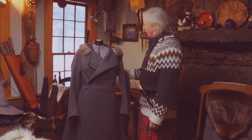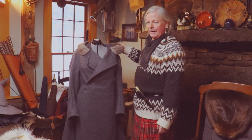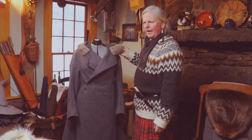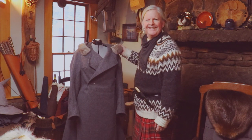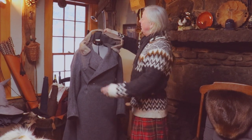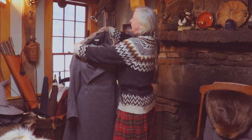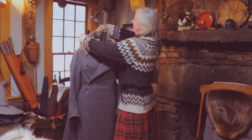One thing leads to another with all these projects. I was looking through my furs and wondering, why do I have gray mink? Then I thought, oh, I got it for this coat. So it's not done yet. I've got to put a lining in. That's why the fur isn't attached all the way over.